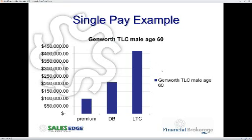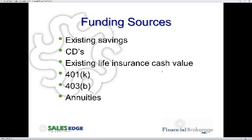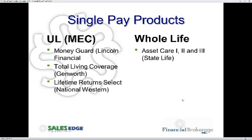I know David spoke a little bit about funding sources, but where are you going to find the money for these single premiums? It'll be in existing savings. It'll be languishing in CDs in the banks, getting a 0.5% rate of return if you're lucky. It could be in existing life insurance policies that have cash value. It could be in a 401k, a 403b, or even in existing annuities. Now, ultimately, when you move those monies, there's a tax that has to be paid, and we've got a carrier that has a mechanism to help mitigate that tax hit to the client.